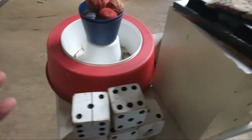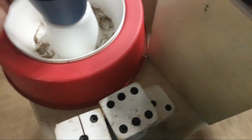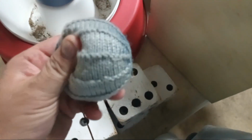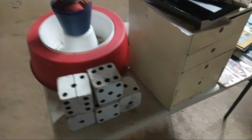Also, it's kind of like the ring toss game, but you do it with bean bags. So there's four red bags. They're faded, but they're supposed to be red. And four blue bags. Again, faded. And then, I don't know how this actually works, but it's a toss game.